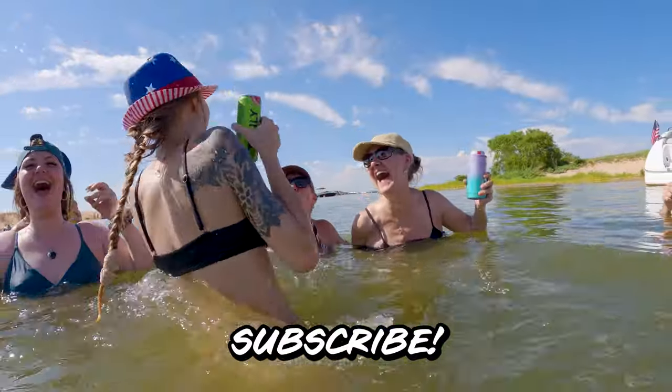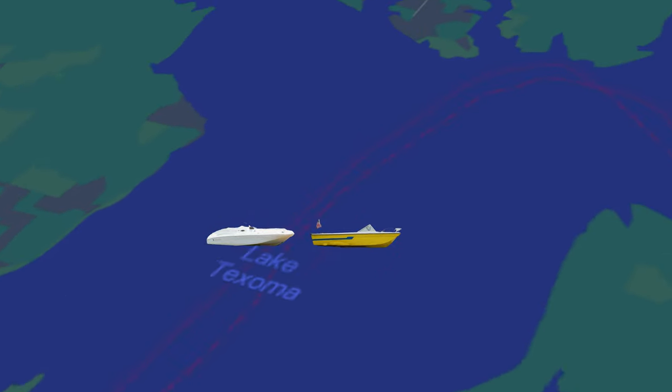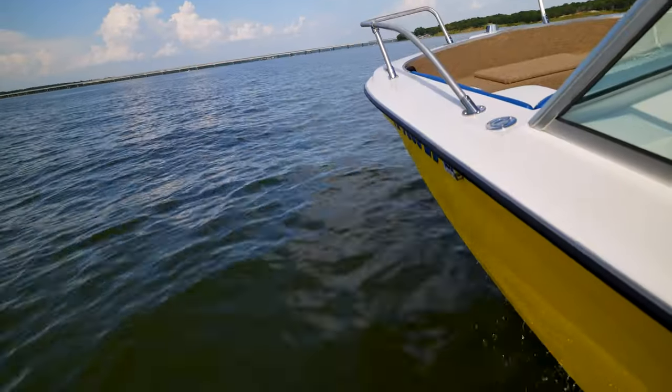So after that quick pit stop, we're going to try and get further across the lake with the budget boat. We're trying to get some miles on this new engine. Probably end up about 20 miles away from home.